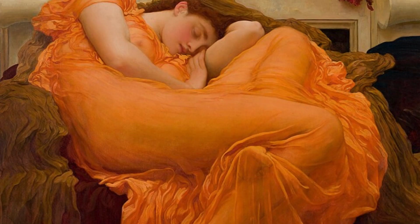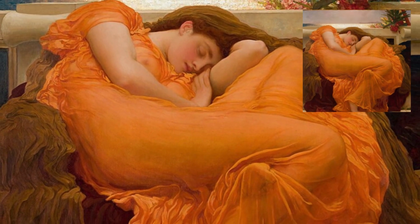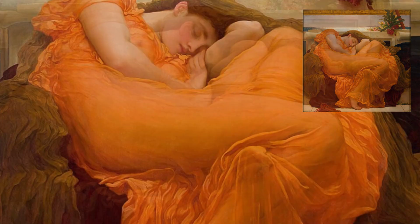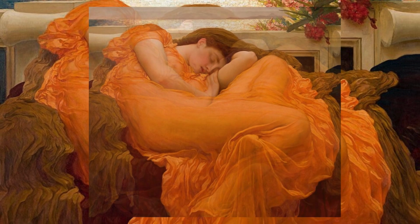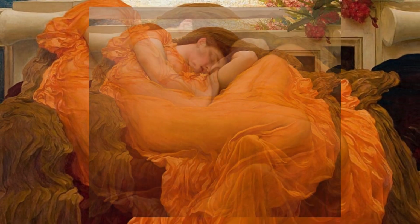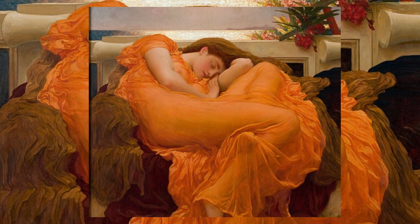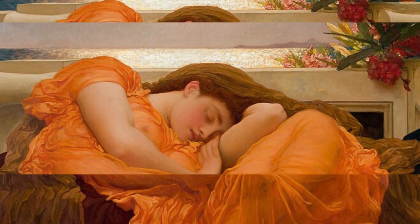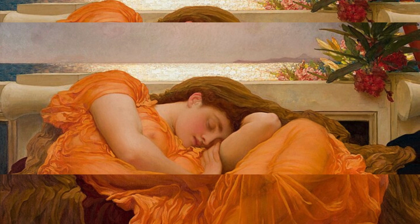The painting's vibrant orange dominates the canvas, creating a sense of warmth and vitality. This is balanced by cooler tones in the background, which provide contrast and depth. Leighton's fascination with classical art is evident in Flaming June. The figure's pose recalls ancient Greek and Roman sculptures, with its emphasis on idealized beauty and harmony. The background features a serene seascape, with the horizon subtly blending into the sky. This idyllic setting complements the central figure, creating a sense of timeless tranquility.